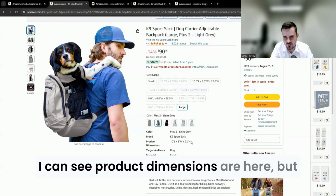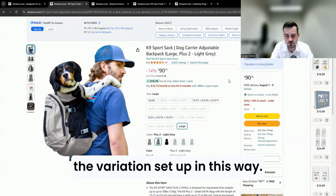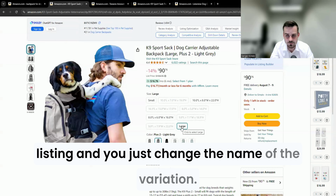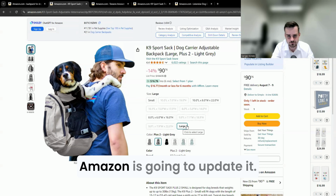I can see product dimensions are here, but you have the sizes in this way and the variation set up in this way. So you can easily just change the text, right? You go back to manage inventory, you go to edit the listing, and you just change the name of the variation, and that's done. In 15 minutes, Amazon is going to update it.